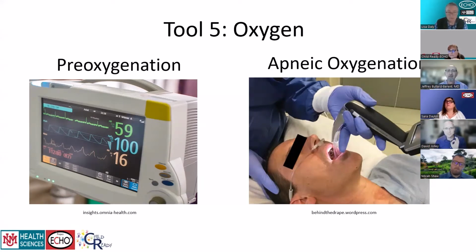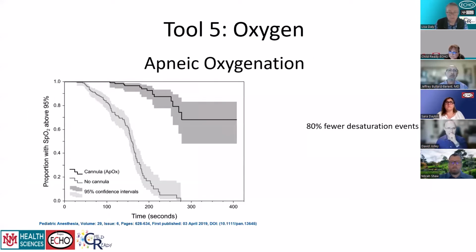There was a brilliant study that looked at pediatric surgeries where learners were intubating children and measured how long they had before they developed mild hypoxia with and without 10 liters of apneic oxygenation. Next slide. The results were impressive. They found that 10 liters of apneic oxygenation resulted in 80% fewer desaturation events and more than doubled the time a learner had to intubate a patient with healthy lungs.